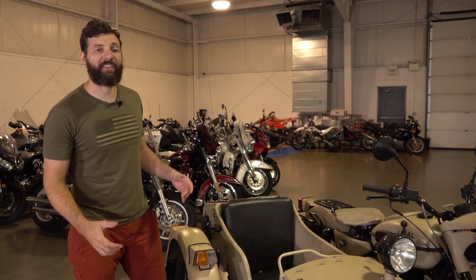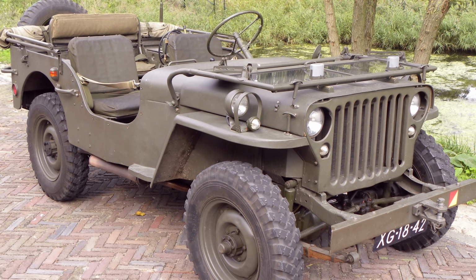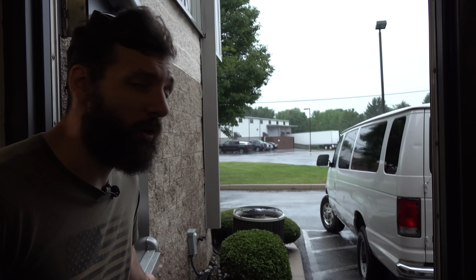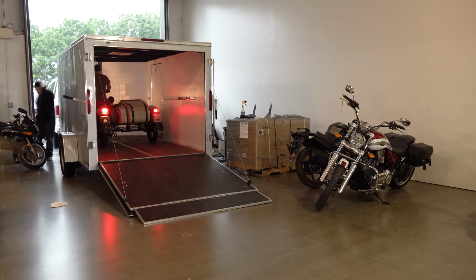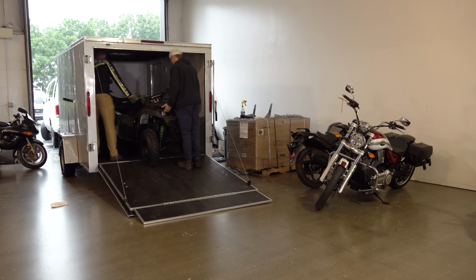So the claim is that this is just as off-road capable as the original Willys Jeep. And I couldn't think of a better day to test it out. Nor could I think of a better place to test it out than famous Reading Outdoor Off-Road Park. We decided to see if it was as impressive and unreliable as people say it is. And we did this the only way we know how.